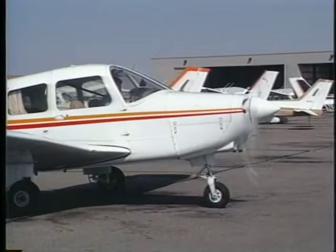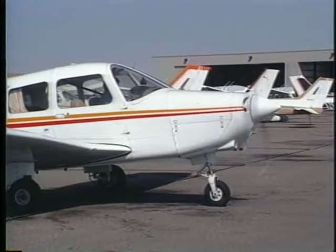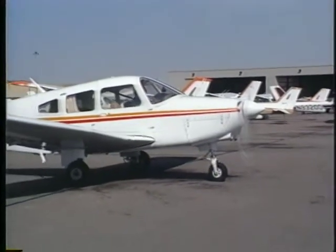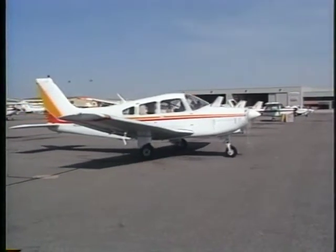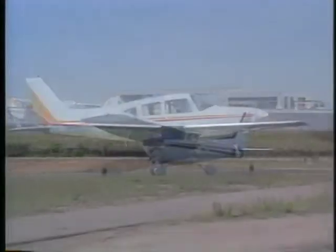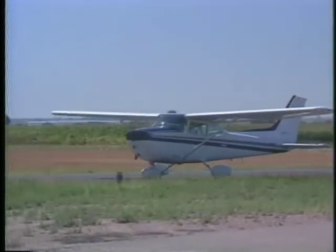Generally, you will contact this facility when you have received ATIS information and are ready to depart. Upon receiving your clearance, you contact ground control when you're ready to taxi. At airports without a clearance delivery, you receive your clearance instructions directly from ground control.